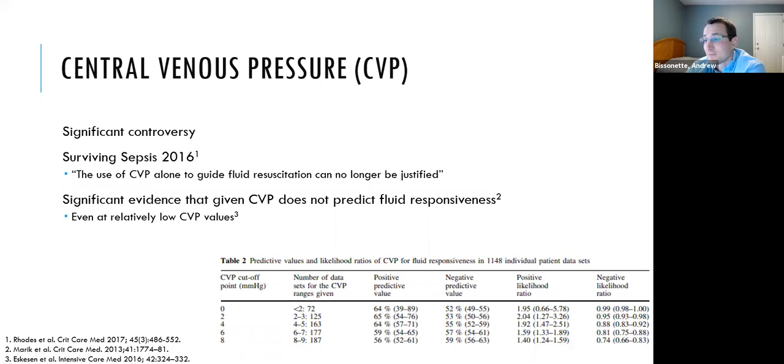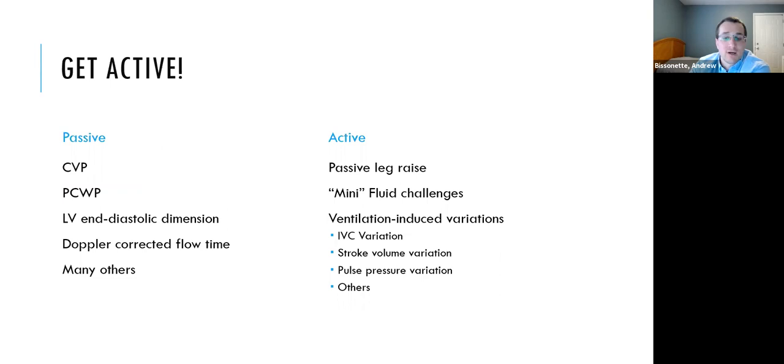So what are we going to do then? We're going to move away from passive fluid indicators to inform our fluid boluses in the future. What all the major bodies say is that what's true of CVP is probably true of all static indicators. They're all limited by the Frank-Starling curve that we already talked about. They don't allow for assessment of how the body will respond to that preload challenge. And they certainly don't take into effect the complicated interactions between inotropy and chronotropy to that afterload, to that preload challenge. So things like CVP, pulmonary capillary wedge pressure, LV end diastolic dimension, Doppler-corrected flow time, and many others are falling out of favor. And we're going to be moving to active things like passive leg raise, mini fluid challenges, and ventilation-induced variations. This is what we're going to go through here in the rest of the lecture. There's also a sense that these measurements don't really give us a good sense of biventricular preload, whereas these measurements do give us a sense of biventricular preload changes.